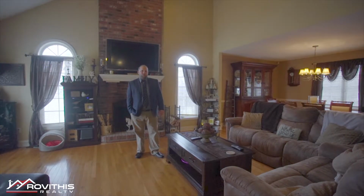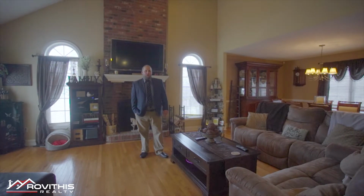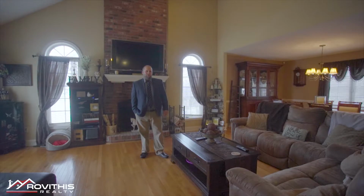Upstairs on the second floor, you're going to find your master bedroom, master bathroom, and a large walk-in closet, along with 2 additional bedrooms.